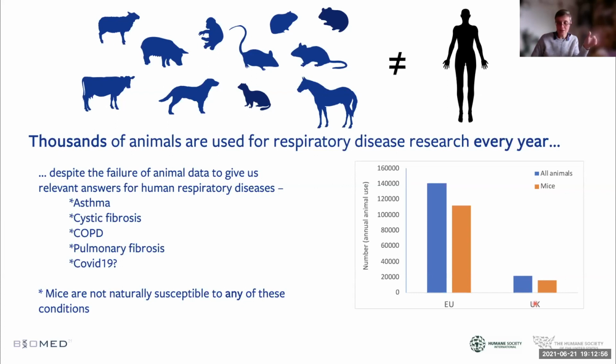So despite those differences that we talked about, despite the recognition from eminent scientists that mice don't model humans, they're still used very heavily. Around 3/4 to 80% of animals used for respiratory disease research are mice. And this is despite the fact that mice do not spontaneously suffer from the main respiratory diseases of people: asthma, cystic fibrosis, chronic obstructive pulmonary disease, pulmonary fibrosis, or even COVID-19. There's no natural susceptibility of mice to these conditions.